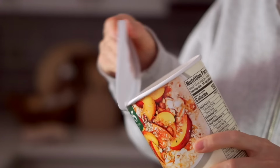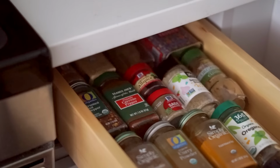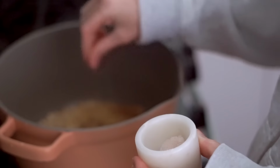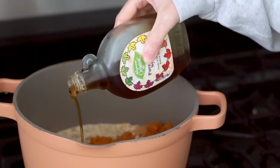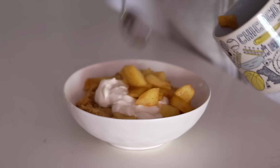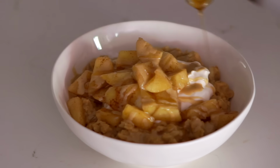For breakfast on this day, I made my date-sweetened pumpkin spice oatmeal recipe, which I'll link down below. I love that it's naturally sweetened and it's super easy to make. You just combine old-fashioned oats with fall spices like cinnamon and nutmeg. You cook the oats in plant milk so it's really creamy, and then add canned pumpkin. I didn't have dates on this day, so I used maple syrup, and I'm going to be honest, I get so hungry in the morning when I'm pregnant that I ate my bowl while I was filming this.